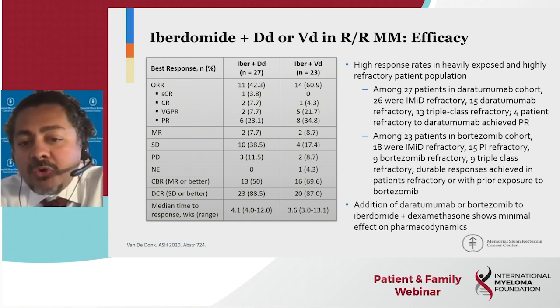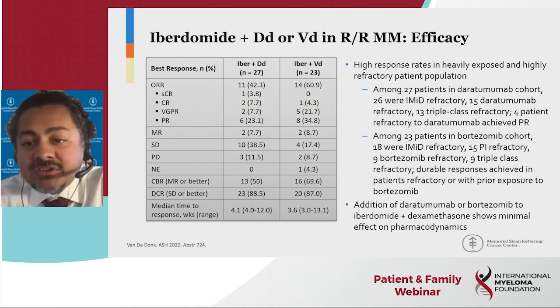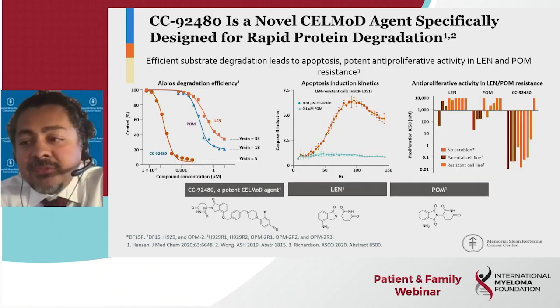In the bortezomib cohort, again, more than a third of the patients were IMiD refractory, more than half of the patients were proteasome inhibitor refractory.